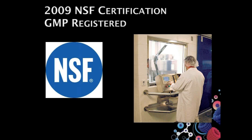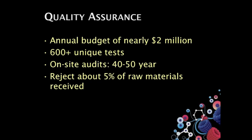And so that is another thing that sets us apart, another thing that gives us a competitive advantage. Our manufacturing facility is NSF certified, and that, to me, is something that is very, very important. The next thing that I'd like to highlight and talk about, and we'll spend a little bit of time on this topic, is quality assurance.